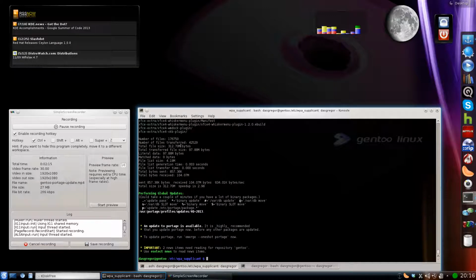It'll give you a few things of information here. For instance, the amount of data that was transferred, how fast it got transferred, how many packages were updated, etc. Does a little update on all your items here, and in my case it says there's an update to Portage that's available. Highly recommended that you do that right then and there, and also that there are 2 news items that we may need to read. So we're going to go ahead and update Portage.